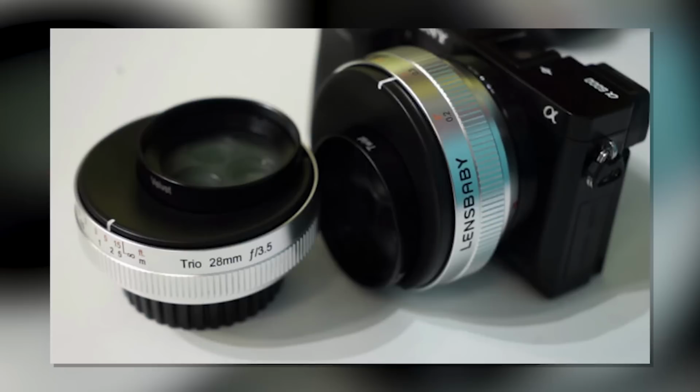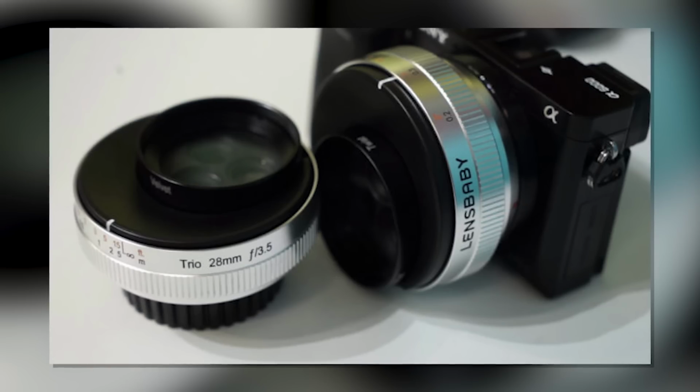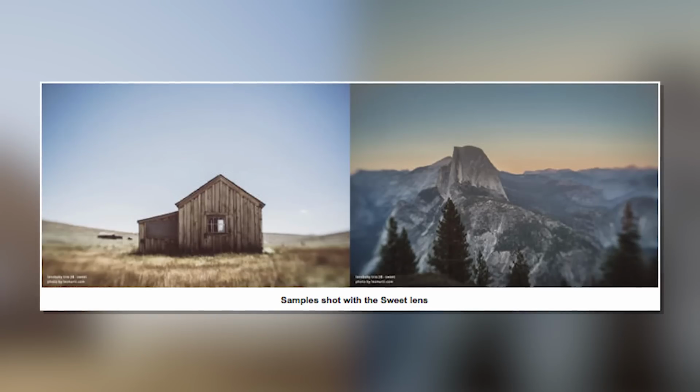Lens Baby released a new lens called the Trio 28, which is technically three different lenses. They have a new slogan: just grab it by the lens, baby. Specifically designed for mirrorless cameras, the Trio 28 simply twists to alternate to a different lens or effect, going from the Sweet lens, which has a central sweet spot in focus while blurring the rest of the frame.